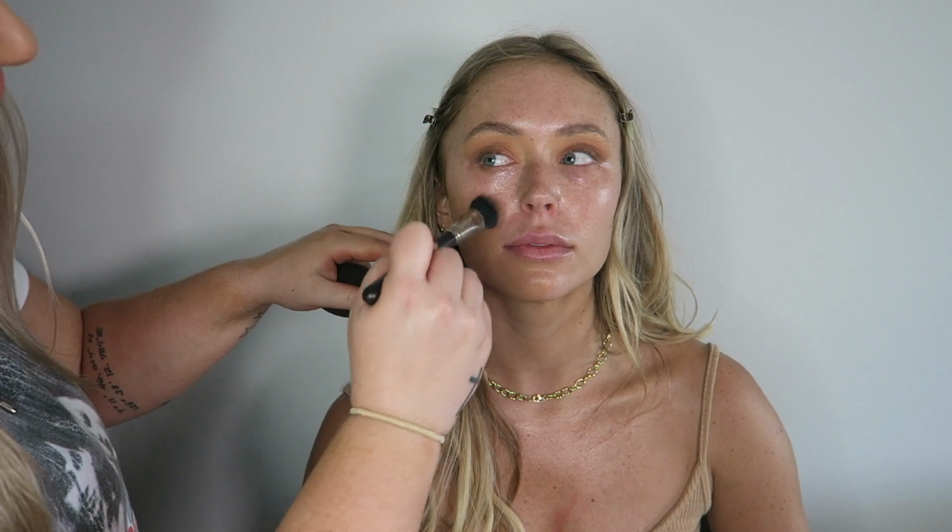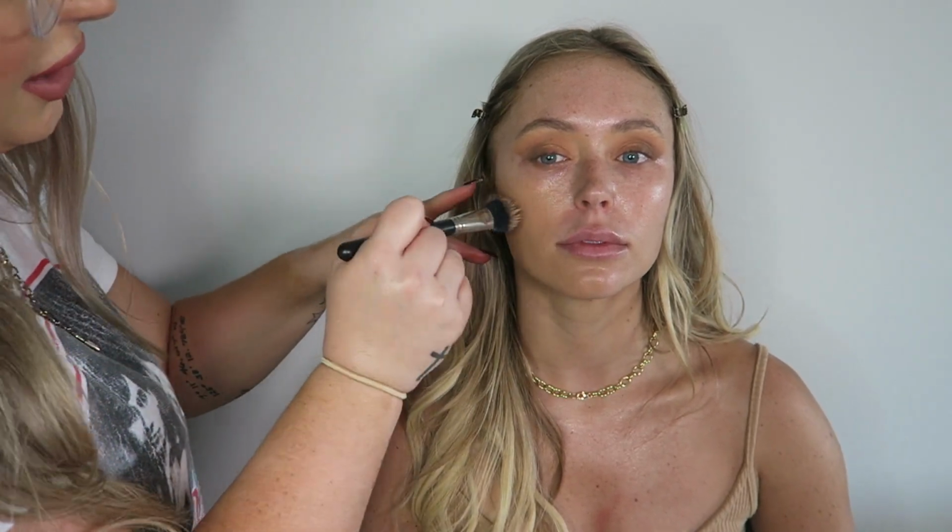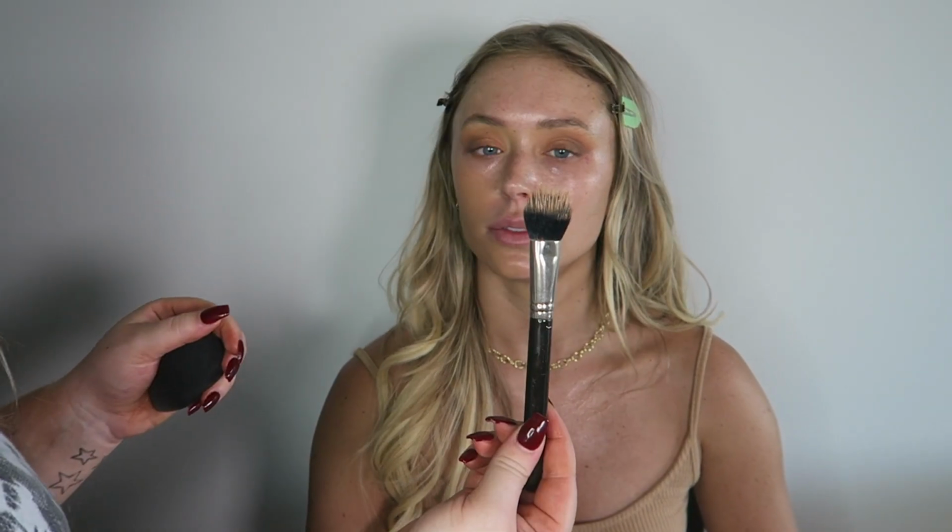This is my ride or die foundation, honestly. It works on everyone. And so I'm just applying this. I start with a brush and then I'll go in and blend it out with a beauty blender. Is this technically a foundation brush? Yeah, I think it's the 153S, but it's just a stippling brush.